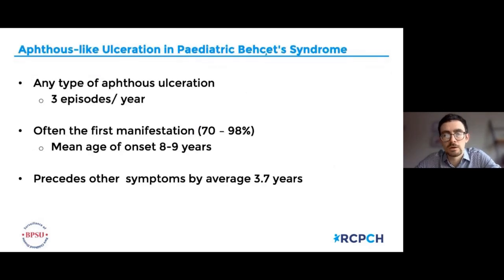So, in the context of paediatric Behçet syndrome, patients may have any of the three types of aphthous ulceration I've already described, with 3 episodes per year. Oral ulceration in the paediatric patient is often the first manifestation in Behçet syndrome, with an average age of onset of between 8 and 9 years old. And quite importantly, it can precede other symptoms of Behçet's by nearly 4 years.